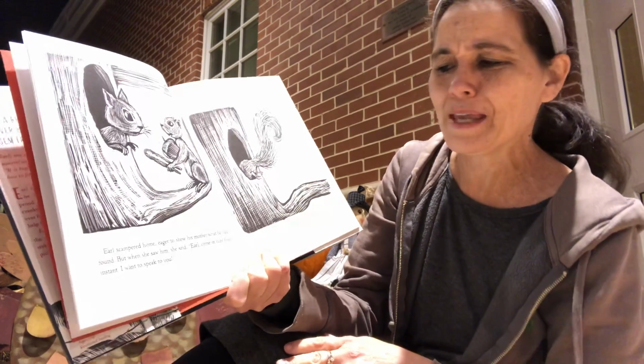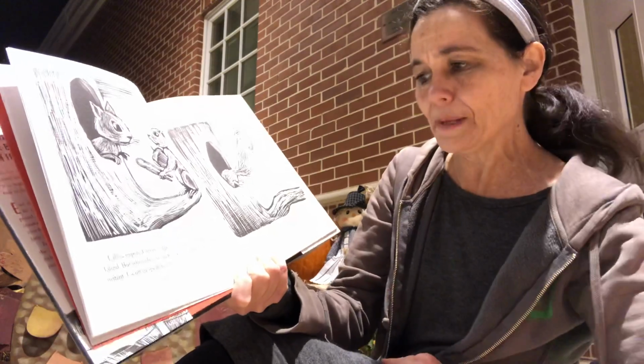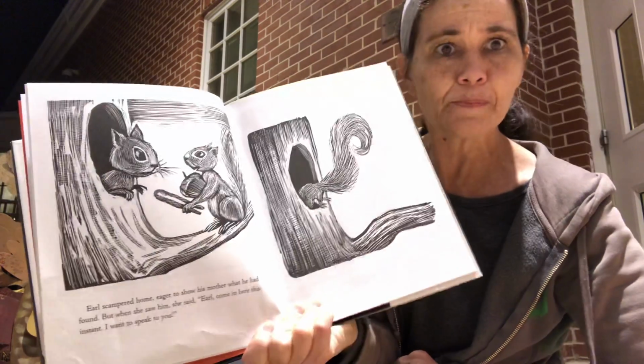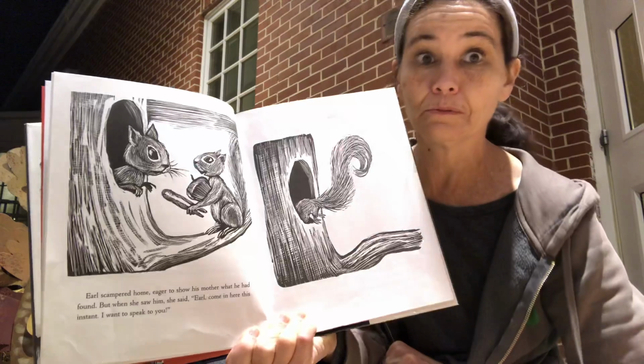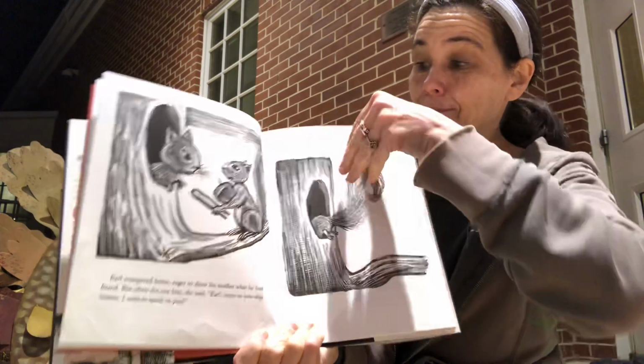Earl scampered home, eager to show his mother what he had found, but when she saw him, she said, "Earl, come in right this instant. I want to speak to you." Oh, does Earl's mother sound very happy? I don't think so.